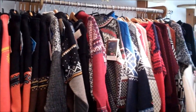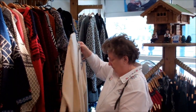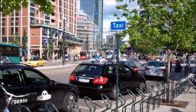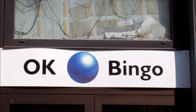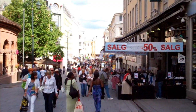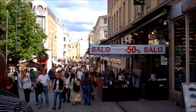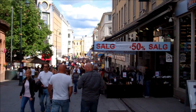We're looking at Norwegian sweaters here. Really nice products. Anyone for bingo? This used to have cars on this street, but a few years ago they stopped all car traffic and it's just now pedestrians. This is the main street that leads up to the king's home.